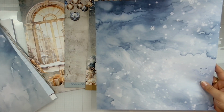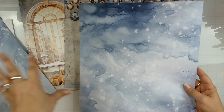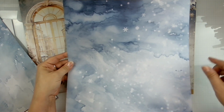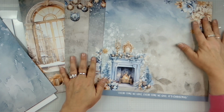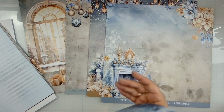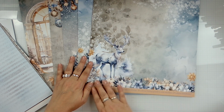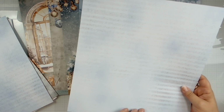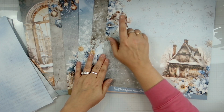So the next two, again, you have a very cool similar design. One's vertical, one's horizontal with some snowflakes and just some really beautiful stuff going on there. Get these beautiful florals up here, and then a wonderful fireplace scene down there. On the back side of this one, you have this glorious little deer, some snow and some flowers. Then again, the next two, similar. So we've got a tone on tone. And then you've got these beautiful little love birdies.